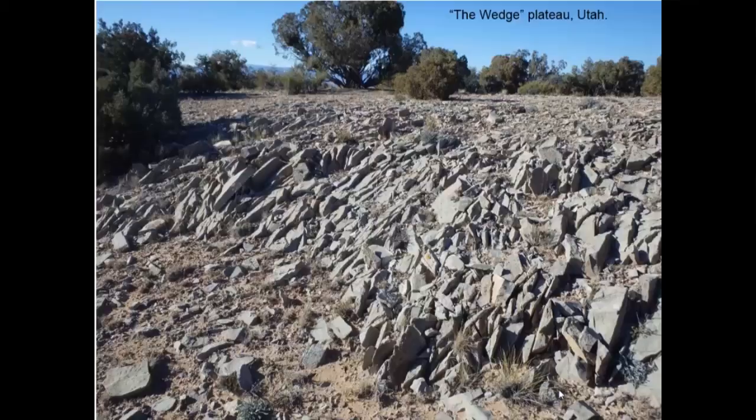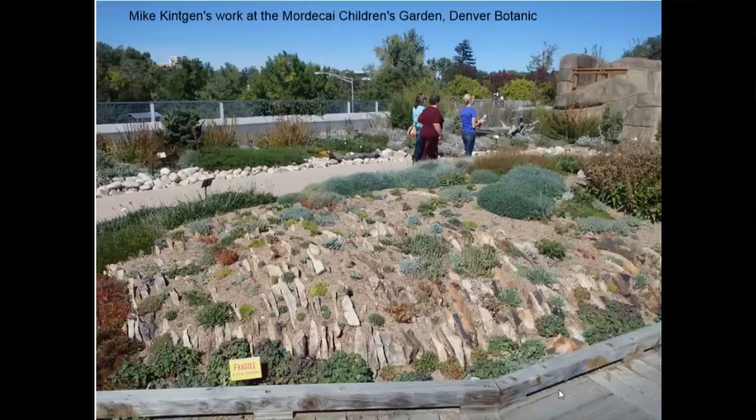Again, nature provides inspiration, like this low, moundy limestone in Utah, pretty good inspiration for Mike Kinchin's work at DBG. I think you saw this, Tim. And the snow base. Oh, the snow. I think this is just gorgeous. And the plants are going to town in this expanded shale and crevice situation.